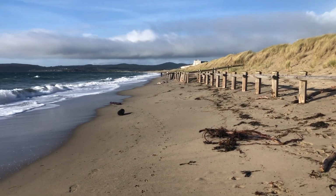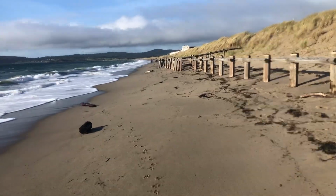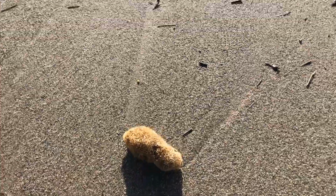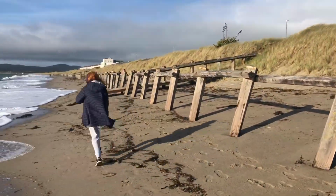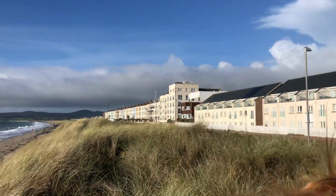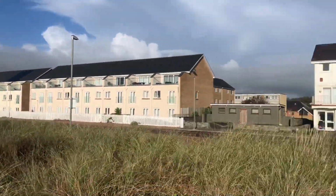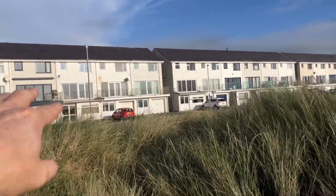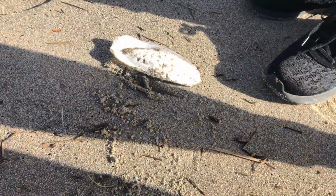Now I think this could be a dead seal or something up here. We're going to look at what the birds are eating. So we're going to have a look and see if there's a seal washed up here. There's a lot of these sea sponges washed up on this beach, coming up on the high tide. Interesting. There's a few of these wooden walkways coming down as well. Very colourful sort of houses along there. Row of houses all along the beachfront here. They've all got that sort of terraces, viewing areas there. There's a lot also of cuttlefish washed up.